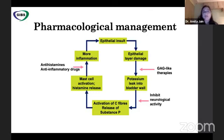Coming to the specific treatment, we have already discussed the pathophysiogenesis of the disease. So drugs can work at different levels. If epithelial damage is there, then GAG-like therapies to heal that epithelium, like oral pentosan or intravesical heparin, can work. If damage is already causing potassium leak and irritation of the nerves, then medications which inhibit neurological activity, like amitriptyline, pregabalin or gabapentin, can work. If there is activation of C fibers with mast cell release and histamine, then antihistaminic medications like hydroxyzine can work.